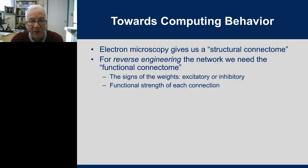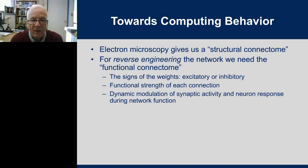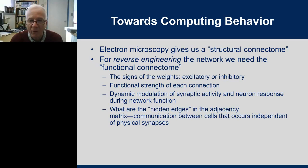We need to know what the hidden edges are, what I call hidden edges. There are connections between neurons which we can't see in the physical structure because they occur independently of synapses. So these are extrasynaptic, hormonal, for example, or neuropeptide signaling that occurs between cells that are not necessarily connected by synapses. We have to know what those are.